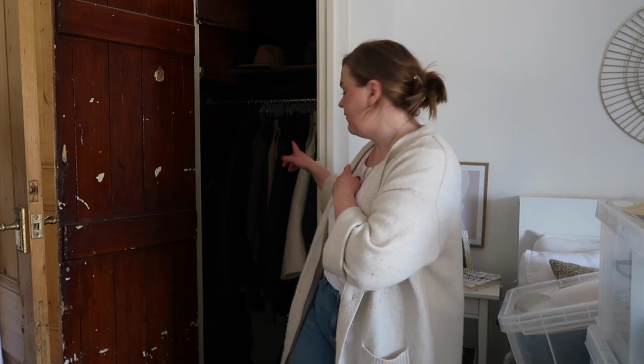Dash, be careful your butt near that tripod. So whilst I've got you guys set up here, I'm going to quickly go through all this stuff here, check out anything coat-wise that I think I should just get rid of, and also any occasional dresses that I think could definitely be parted ways with.